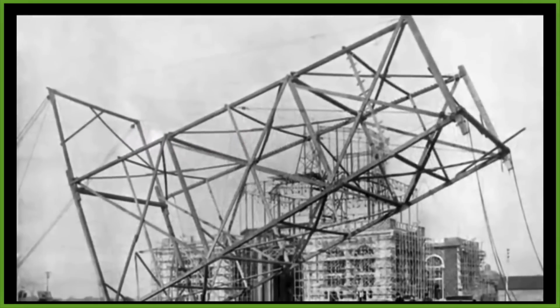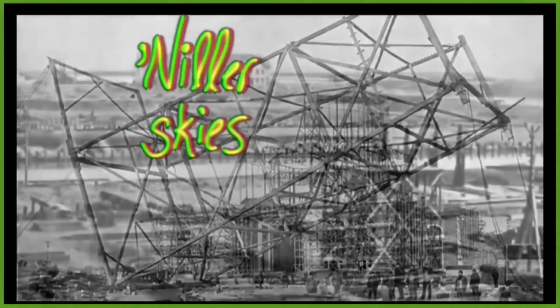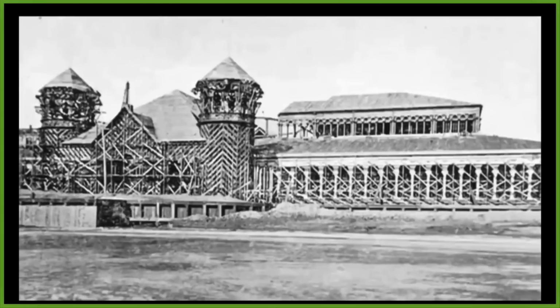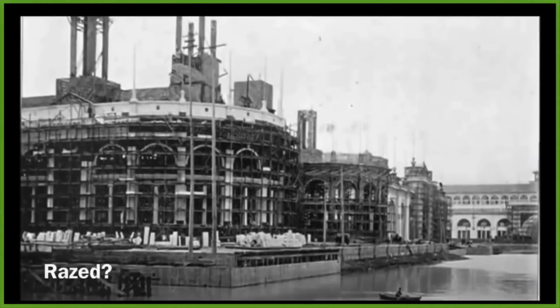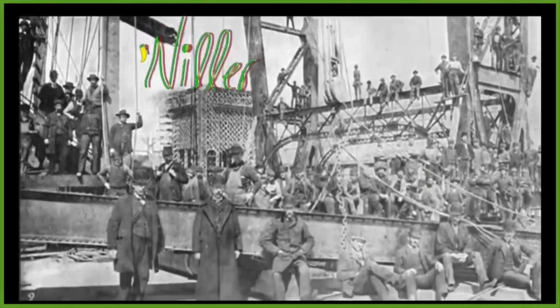Construction of the buildings began as the groundwork was still in progress, and throughout 1891, the Venetian landscape of the White City began to emerge from the mud of Jackson Park. In 18 months of working around the clock, the carpenters, bricklayers, painters, and plasterers raised every building and sculpted every statue on the fair site.